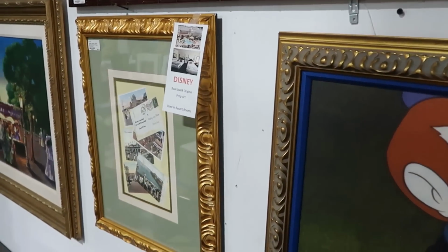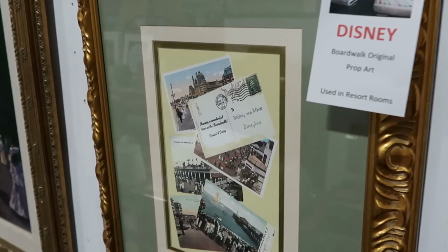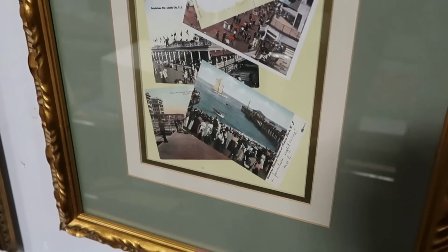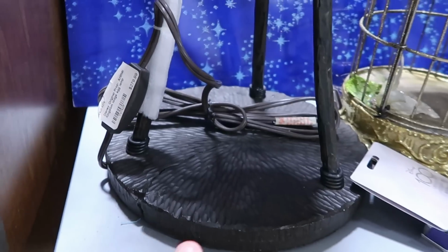And I do want to show you one more while I'm over here. Yet another one used at the Boardwalk. But look at this. It says Mickey and Minnie Disneyland, and it's like a button. It's from Donald and Daisy. How amazing is that? Only $95.